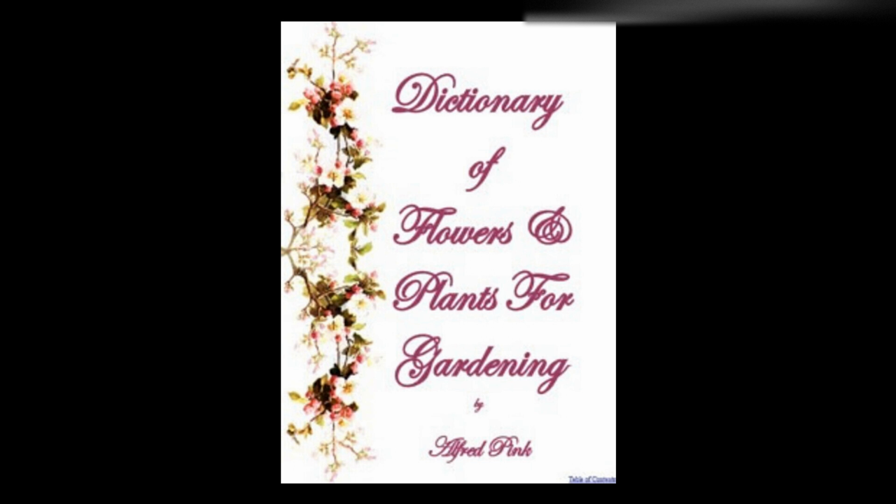Coronilla iberica, a pretty creeping hardy perennial suitable for rock work, on which its bright yellow flowers are very attractive during June and July. It thrives best in a mixture of peat and loam, and may be increased by seeds or division of the roots. Height, 6 inches.